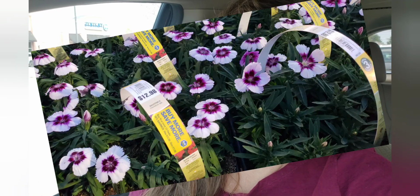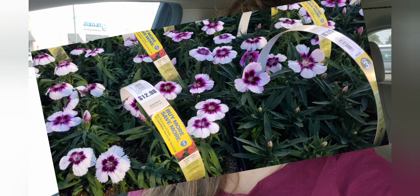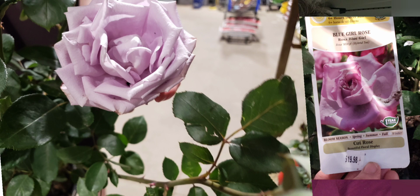It's the 12 pack of dianthus, which was a great deal. It's 12 plants for $12.98. And also the Blue Girl, pretty much almost a full-size rose bush for $19.99. And it's so pretty. It's the blue, kind of like lavender silver color, and it smelled wonderful. And I've looked it up online, and it retails on like Heirloom Roses and other rose sites for quite a bit. So I think it's a very good deal.